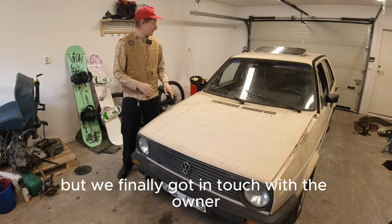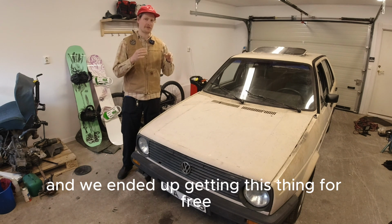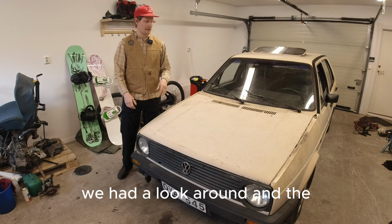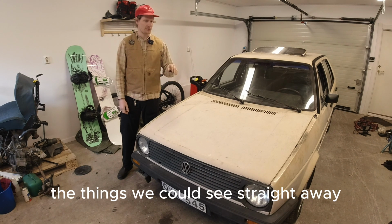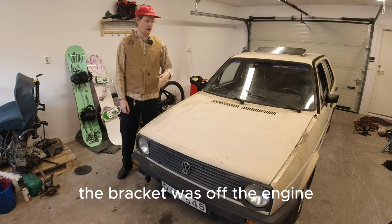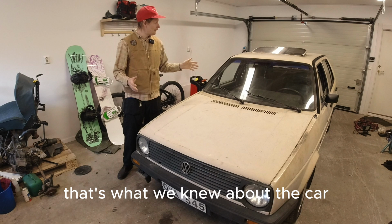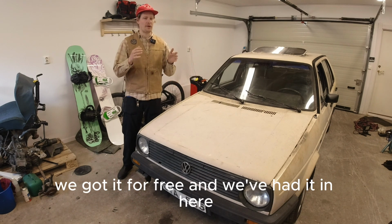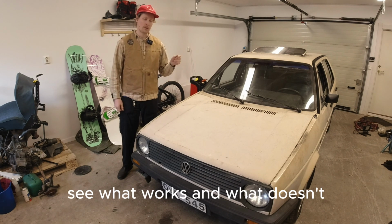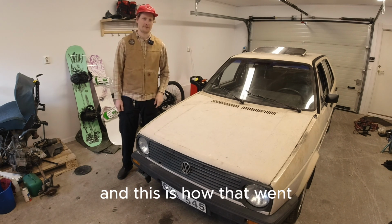But we finally got in touch with the owner when Sebe wanted an old car, and we ended up getting this thing for free. The day we came out there, we had a look around, and the things we could see straight away is the generator wasn't mounted, the bracket was off the engine, and the whole water pump was missing. That's what we knew about the car. We got it for free, and we've had it in here, had a chance to work on it, see what works and what doesn't, and this is how that went.